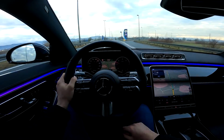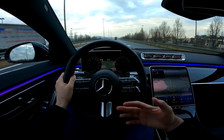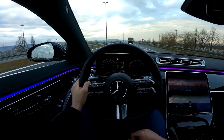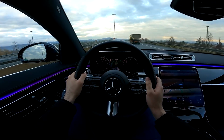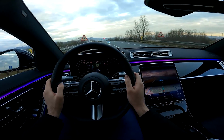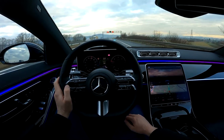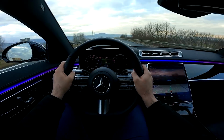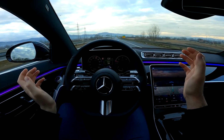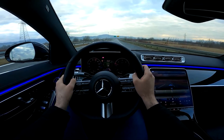See, it's really nice and keeping us here exactly where we should be. And let's see the test if it will brake. I mean, of course it will, but let's see how that looks. See, it's starting to brake. And now I can go to the left lane, and it accelerates again. So that was the adaptive cruise control, sort of like the semi-autonomous driving and the lane assist. Once again, works pretty well.